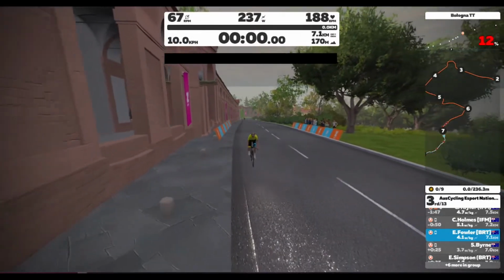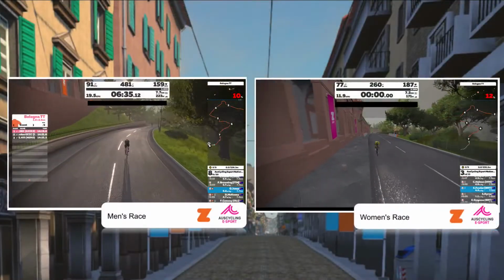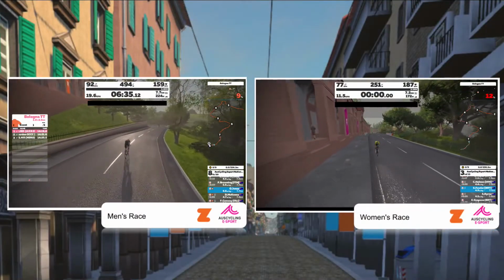What are you there, having a coffee ride or something? We haven't seen any of that from any of these riders yet so far. They are absolutely leaving it all out there.